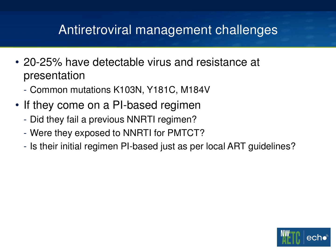So did they fail a previous NNRTI regimen? Or were they exposed to an NNRTI for PMTCT? We don't know. Or did they start on that as their original PI-based regimen just per local ART guidelines? And without any history, it's really difficult to know that. So we've handled that a variety of ways depending on the situation.